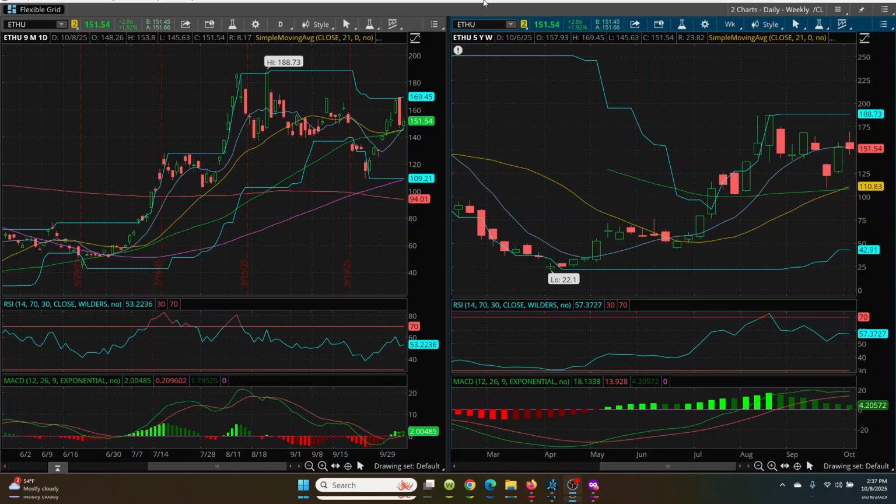So I trade Bitcoin, so I don't trade Ethereum, but a lot of people do. And it's also related to a lot of things like BMNR. That also goes off of Ethereum. But here's the ETF. So yesterday we had that big red candle. It kind of engulfed the whole thing. Look at 2 days, it completely engulfed, but it left that bottoming tail.